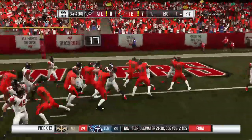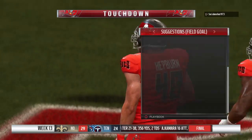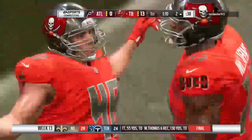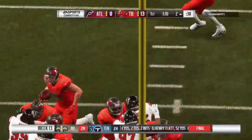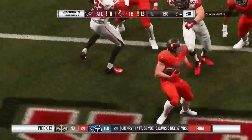And they'll let their fullback try and push the pile. And he's in. Touchdown, Buccaneers. It's the fullback, his first touchdown on the year. And the Buccaneers here finding a way to stretch their lead.